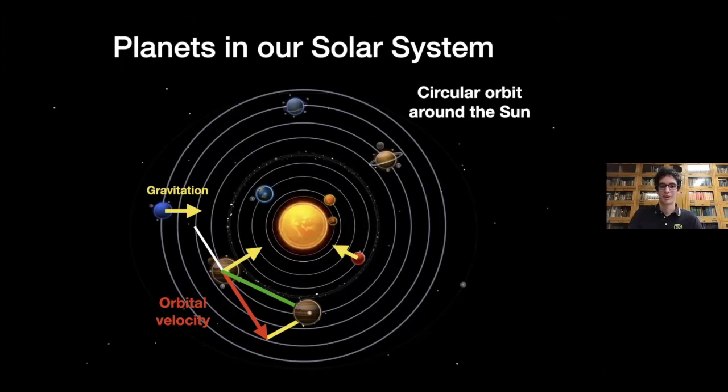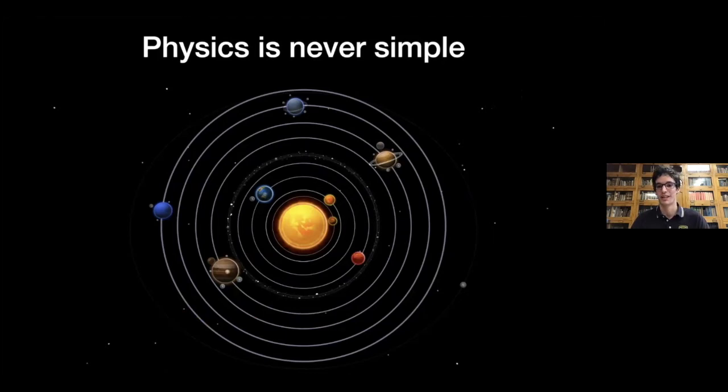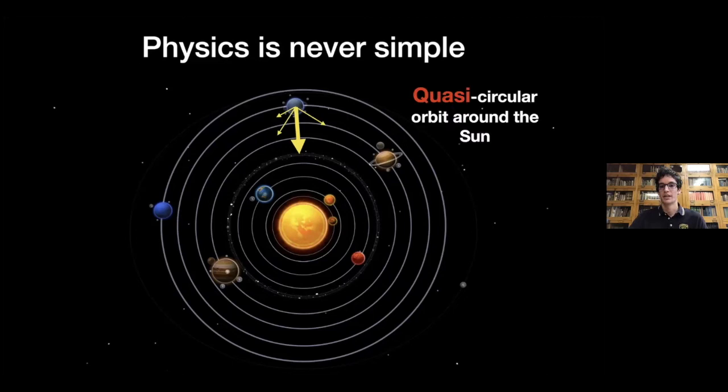So you might be thinking, where am I going with this? Where I'm going is that physics is actually never so simple. I said that every massive body attracts every other massive body. The sun dominates the budget, but if we take the example of Uranus, it's mostly attracted by the sun, but it also feels the attraction of all the other bodies around it in the solar system. We can turn this around and say that something like Uranus would have a quasi-circular orbit around the sun, and the anomalies in the orbit carry some knowledge of how many other masses there are around.